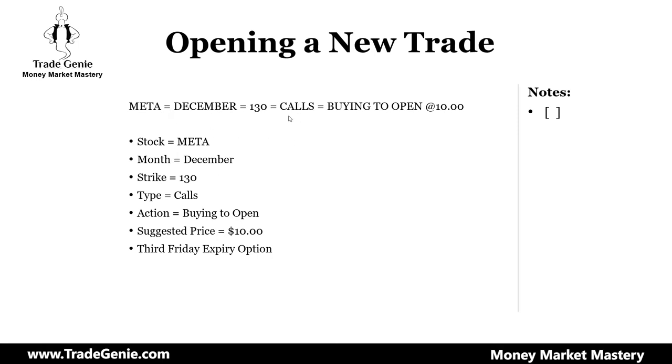It could be puts, so you need to know whether it's a call or put. And then I'm buying at $10. So that is the ask price, and I always buy third Friday expiry option unless I specify. So if there's some other Friday, then I will specify the date. Otherwise, by default, it is third Friday expiry. So once you receive this trade, that's one line on email or a text message.